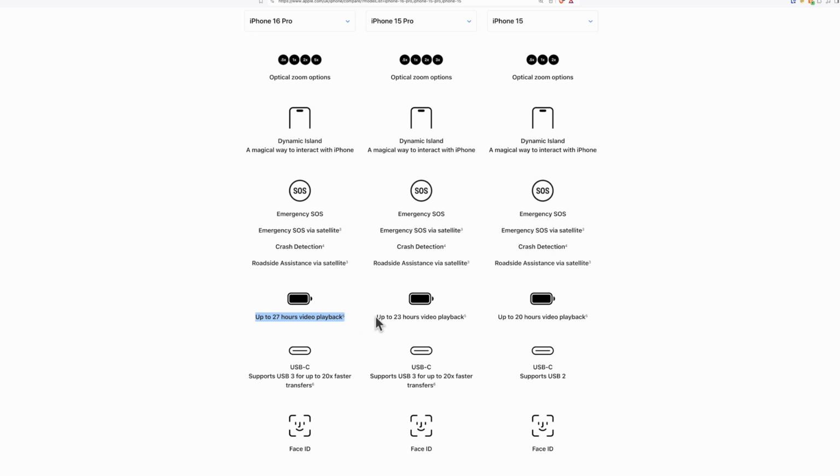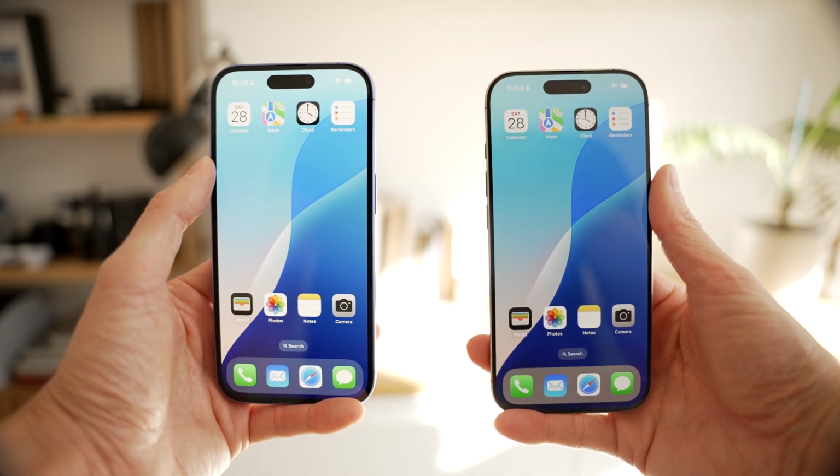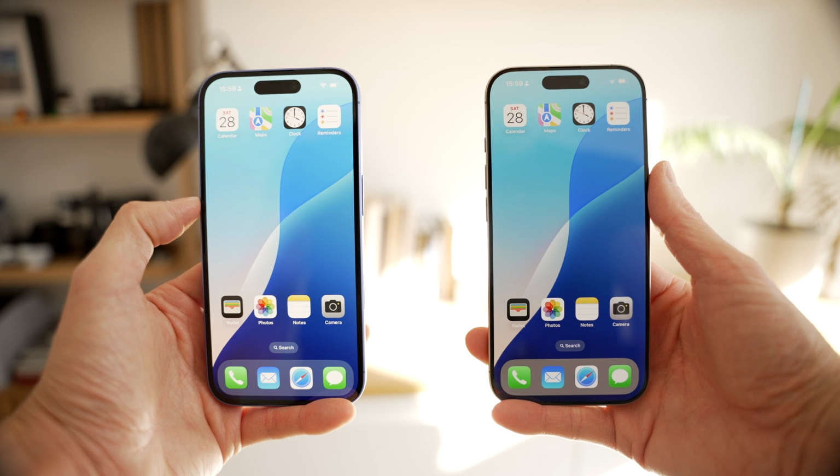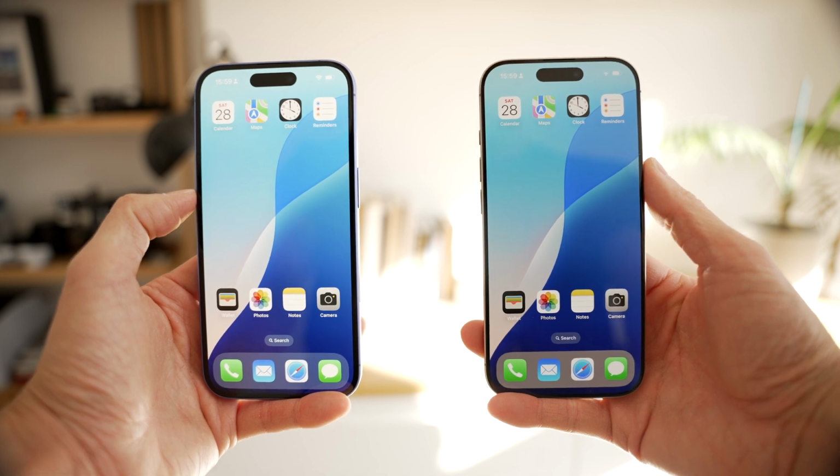And as with the iPhone 16, the batteries on the Pro have been improved. You now get 27 hours of video playback compared to 23 hours on the 15 Pro. The 16 Pro has a slightly larger display of 6.3 inches. It's ever so slightly bigger compared to the iPhone 15 all round.